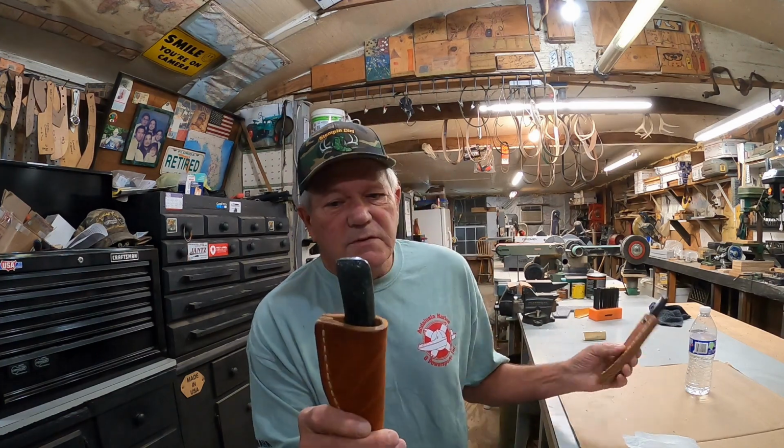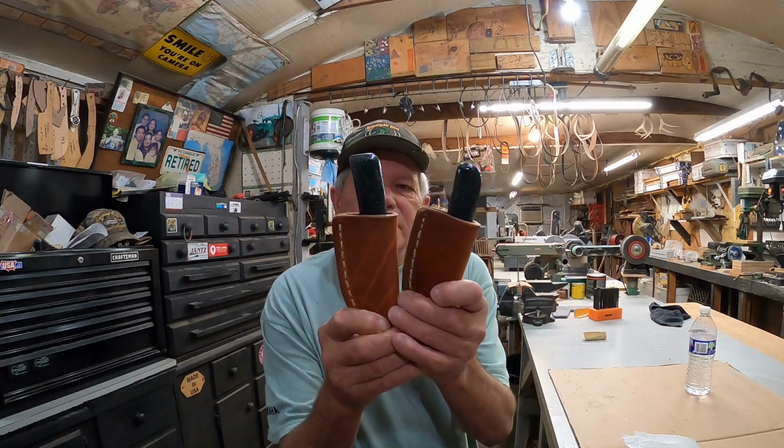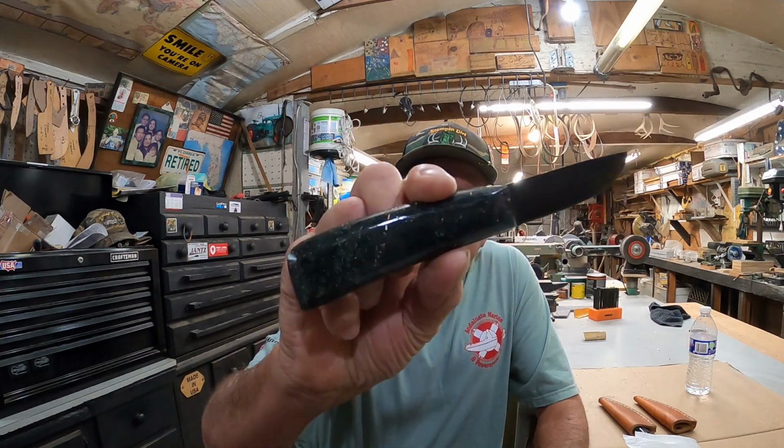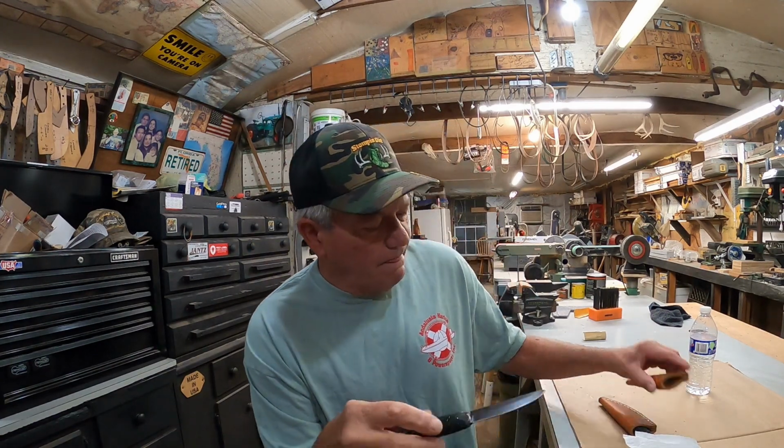Before we start talking, I'll show you what I've got left on available knives. I have these two with the resin handles, resin and copper flake handles. I still have these two little J&L Skinner type knives. Really pretty. Feel real good in the hand. Now these were listed at $100 each.